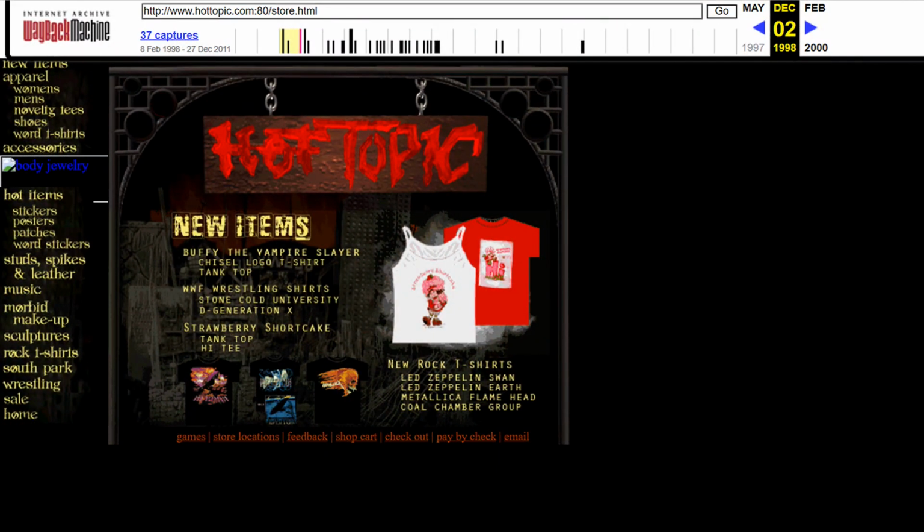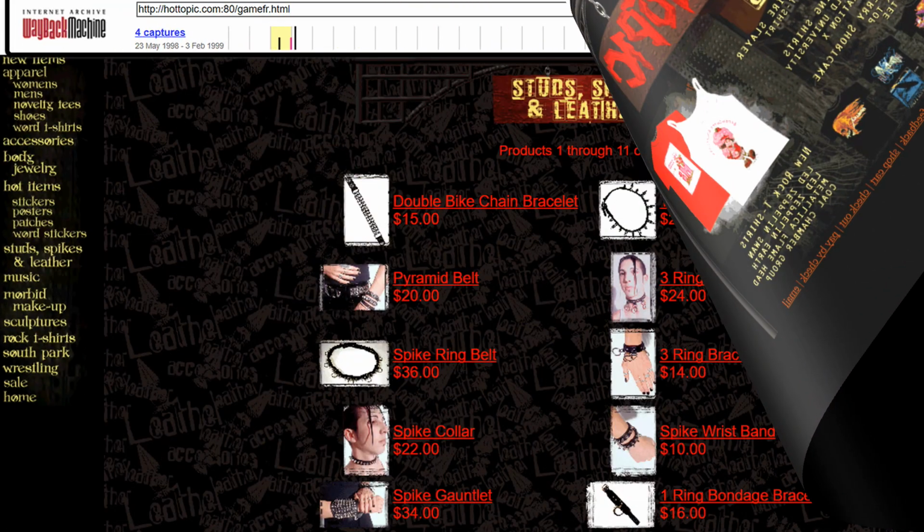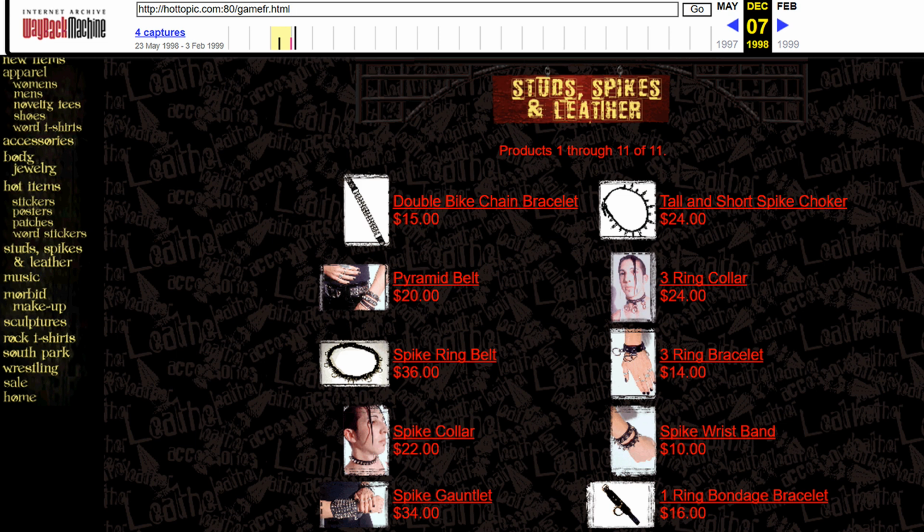Now we're looking at Hot Topic's website in 1998, and we can take a look at some of the stuff they sold and carried back then. I really do love the Wayback Machine for this. You can see they even have sections for South Park, wrestling, all the way back in 1998. Here's stud spikes and leather that they carried, and this crap cracks me up because I remember people wearing this crap in high school. I wasn't even really aware of Hot Topic when I was in high school in the 90s. I don't think we had them in Arizona quite that early, but I remember this crap.